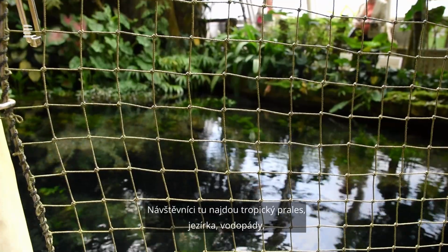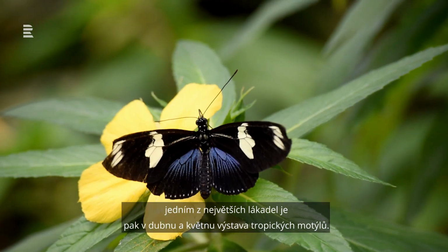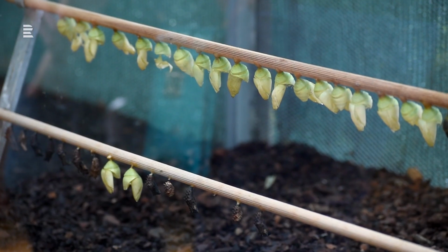Visitors will find a tropical forest, ponds, waterfalls, and one of the biggest attractions is the Tropical Butterfly Exhibition, which you can see in April and May.